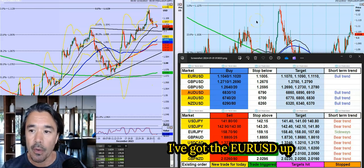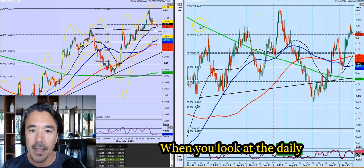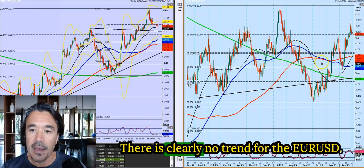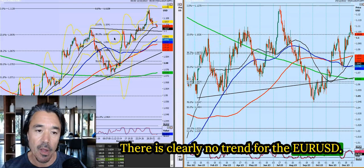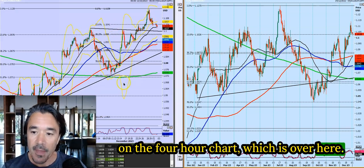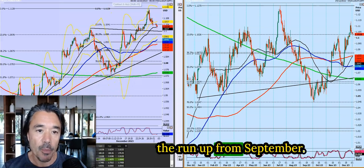I've got the euro US dollar up on there at the moment. When you look at the daily chart, there is just no trend. Look, this goes back a year now. There is clearly no trend for the euro US dollar. So the only thing I can really do is focus on the 4-hour chart, which is over here, and that just encapsulates the run up from September.